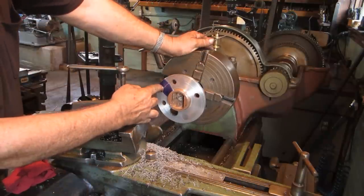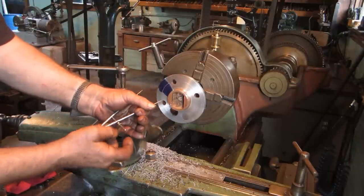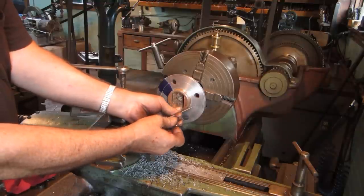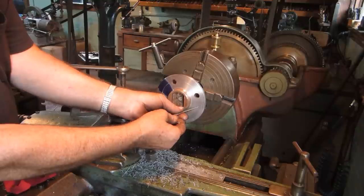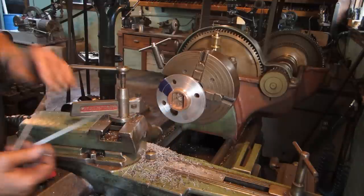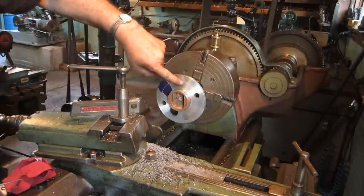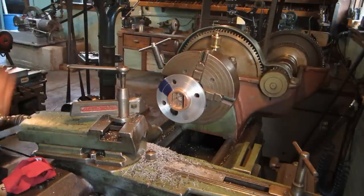And then I scribed the line here. Then I went back, set this exactly on 4.5 on a scale, and measured across here. And the point just fell into the bottom of the groove. So I know I got a nice sharp feed mark here, 4.5 inches in diameter to lay out the bolt circle.